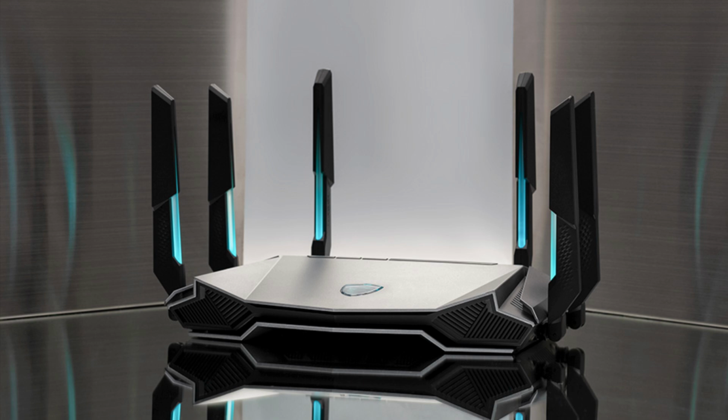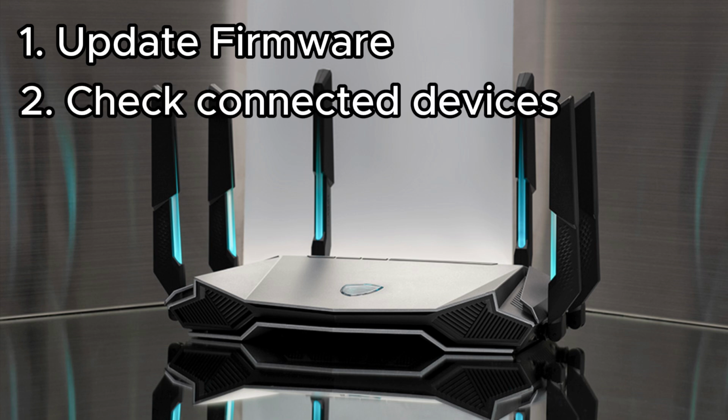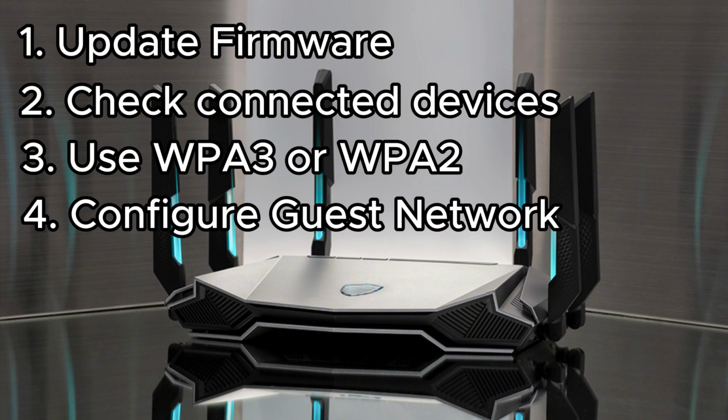Start with your router, the heart of your network. Add these to your checklist. 1. Verify that the firmware is up to date. 2. Check the list of connected devices for any unauthorized ones. 3. Ensure your network is using WPA3 or WPA2 encryption. 4. Confirm that your guest network is properly configured and isolated. Your router's health is critical for the security of your connected devices.